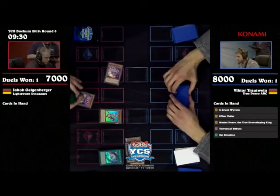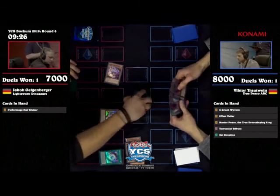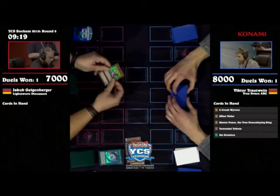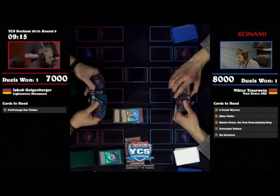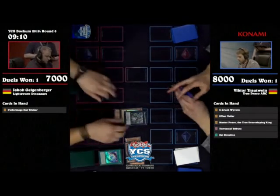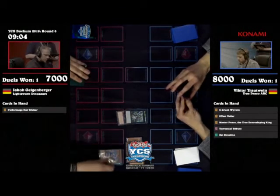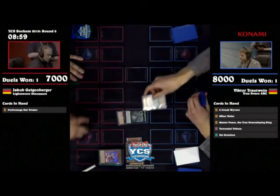So, 9 minutes, 30 seconds remaining on the clock, and a very weak opening for Jacob Geigenberger in the third game of round number 6 of YCS Bochum. Meanwhile, it's 8 p.m., and if we add up the extra time after that round, we're looking at 9 p.m. to start round 7. And I think it's very safe to say that round number 8 is not going to take place today. I don't know. You don't know? We'll see. You want to be here until 1 a.m.?